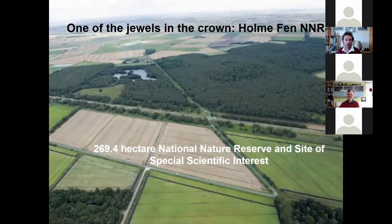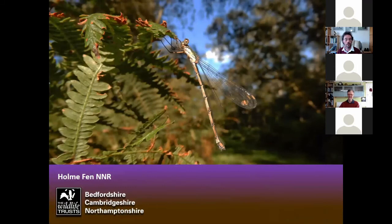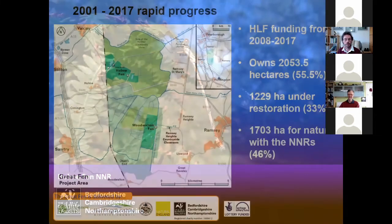Home Fen is another of the jewels in the crown of the Great Fen, a rather large nature reserve, over 250 hectares, a mixture of heathland, a lot of birch woodland, but also some quite acidic areas, being the area of the old raised bog historically, and also some nice ditches. And there you go. That was only, I think, a couple of years ago, we were photographing willow emeralds quite commonly along some of the main old drains that go through Home Fen.